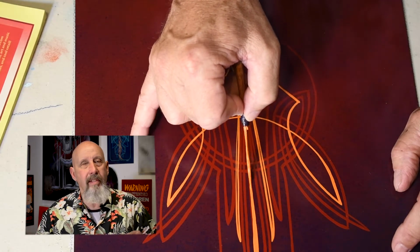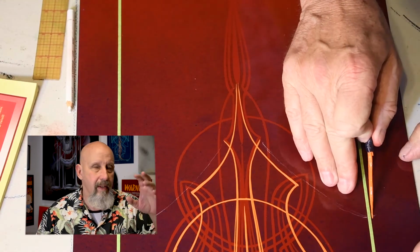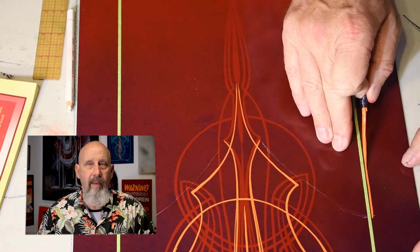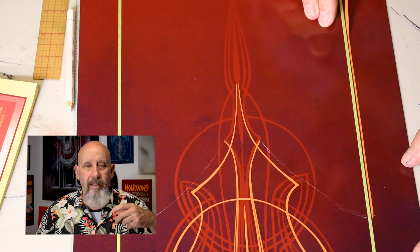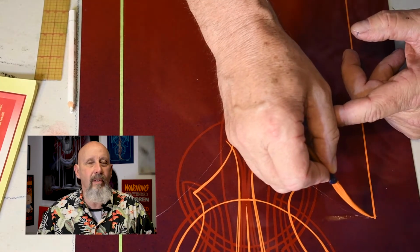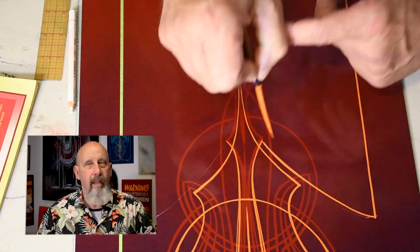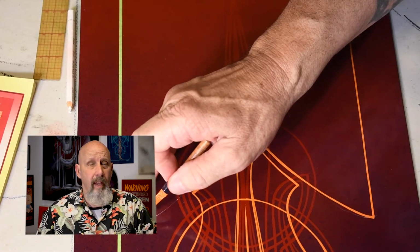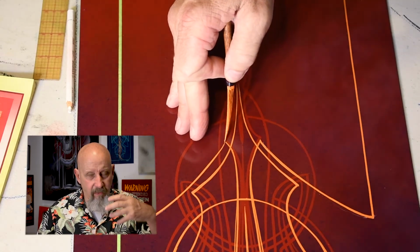But one of the things that I've done is I approached the whole concept of pinstriping and sign painting and a lot of this stuff as an art form. There's a gigantic satisfaction in knowing how to stripe and how to paint some of this stuff. It's truly an art form. And when you're pinstriping, it's like a form of meditation.